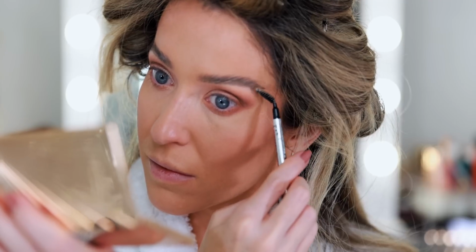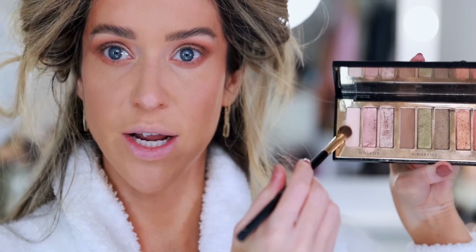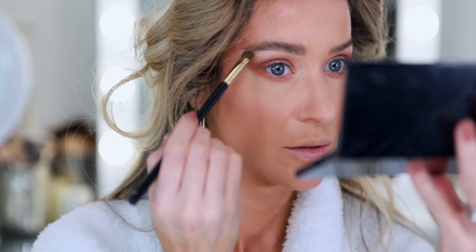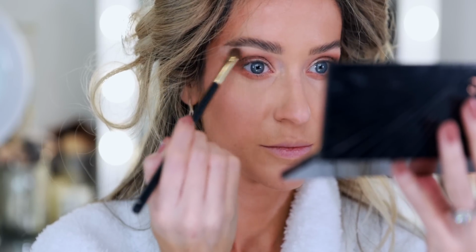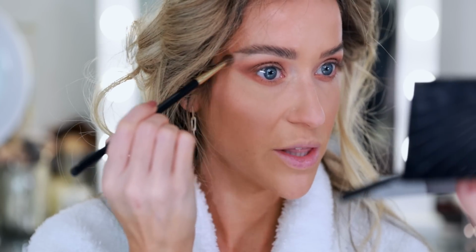I pulled out my Charlotte Tilbury Smoky Eyes to Hypnotize palette, and I'm taking this matte shade right here. And I'm going to use this to highlight the brow bone. To also cover that up. I went over it with concealer, but you can still see it a little bit.